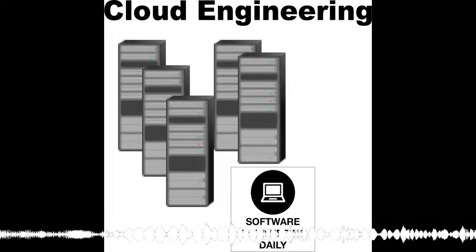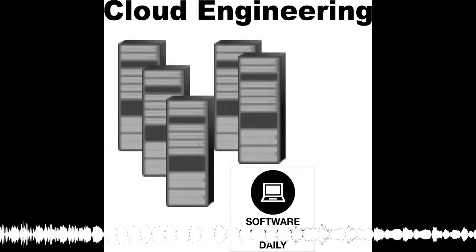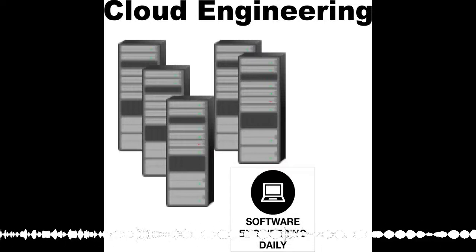Applications on Heroku have access to autoscaling. Heroku users don't need to worry about provisioning new servers manually because the platform does it for them. In this episode, we explore how Heroku built autoscaling.